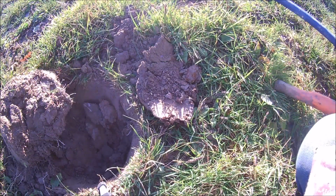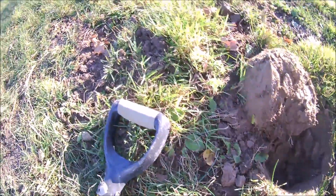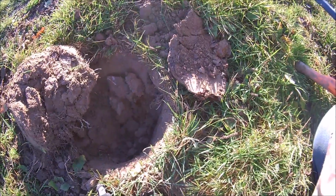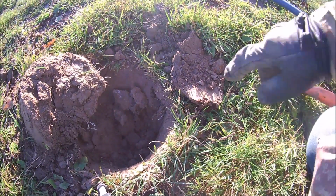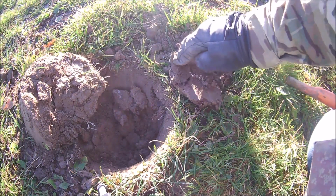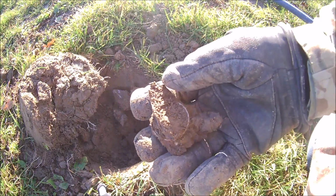I don't believe this. Literally, where my spade handle is, where I just dug the penny, just there is where I dug the half crown. I don't know if you can see that. Put the camera down for a minute. Just sticking out of there, look. That looks like it's another half crown. That's got to be a half crown, hasn't it?